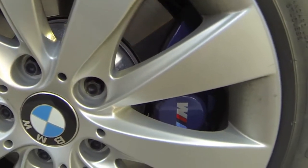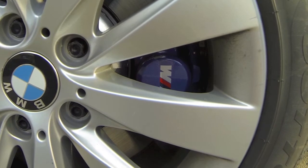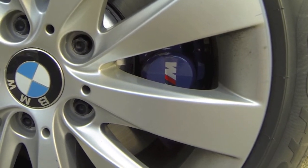And then last but not least, you get the M braking system as well. Much more responsive brakes. There have been a couple of times where I was hopping into this from our Volvo station wagon. I went to go hit the brakes and I just stopped on a dime. Super responsive brakes here in this M Sport package.